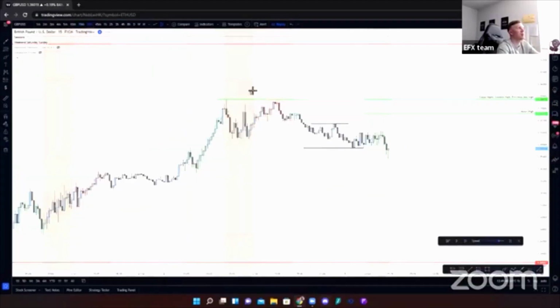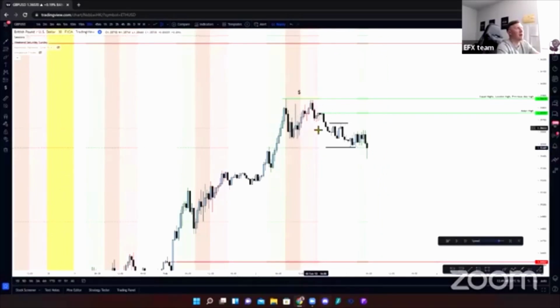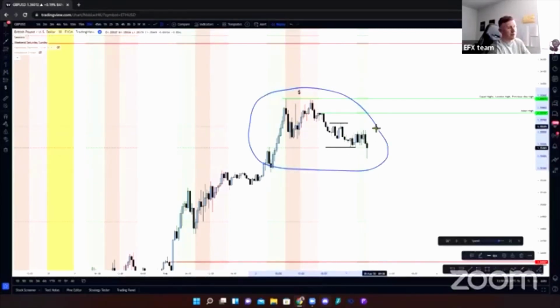So we can also see, what is this pattern here? So think about it. We have our targets. We have an equal high, London high, previous day high. We've also seen London and New York, London overlap and New York show bullish and create higher highs, higher lows all week, right? What is this pattern here? And I'm talking not just this price action here. I'm talking about this. What is this whole pattern here? A flag, right?